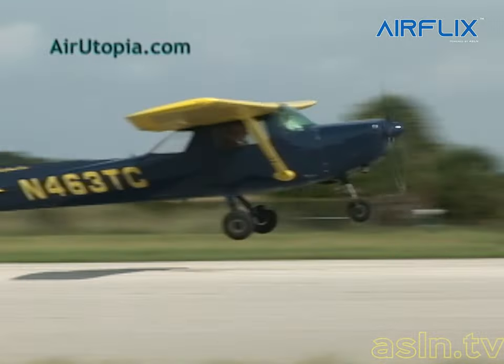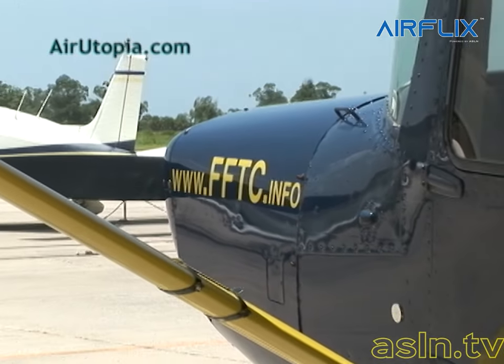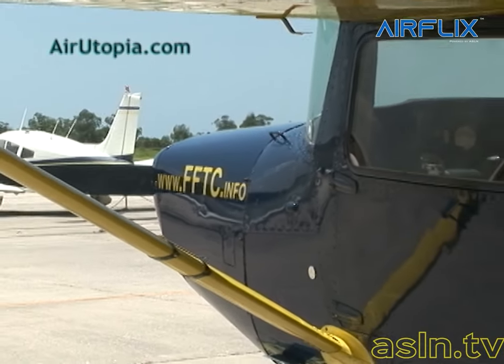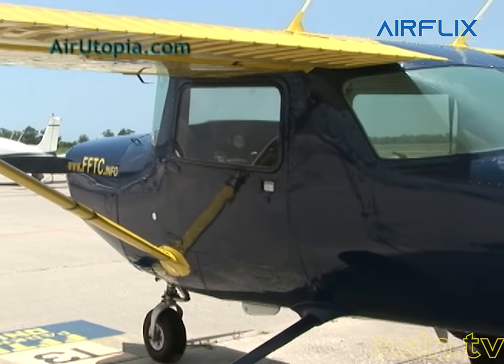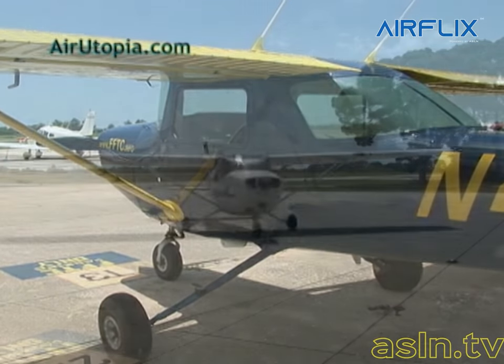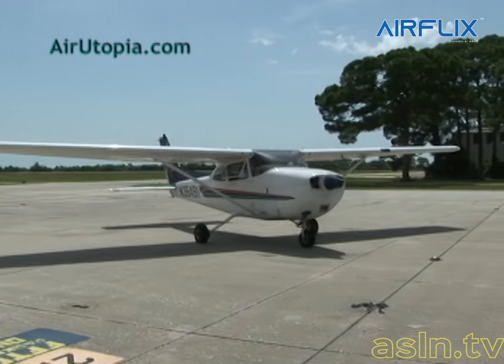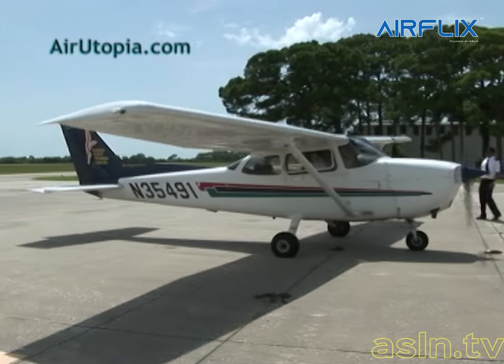The 152 is an excellent hour-building aircraft for a new pilot's initial post-solo training period because it offers excellent affordability and value. The aircraft also proves a good first step before moving on to the larger and higher performance Cessna 172 Skyhawk, since these airplanes are very similar.